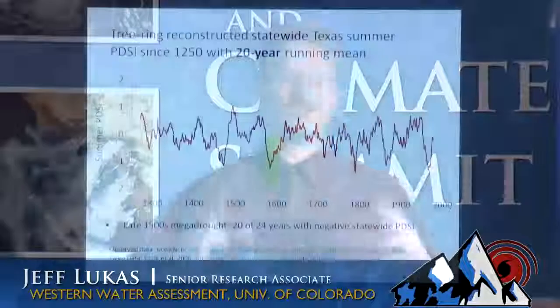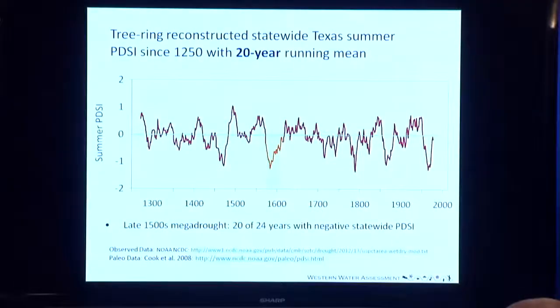Again, as we look to longer-term drought conditions, first we do see the 1950s, which was a 7 to 10 year drought in most of Texas. That shows up pretty nicely as an extreme event. But then in terms of duration, we see events like here in the 1500s that don't have an analog in the 20th century. And this we call a mega-drought, a late 1500s mega-drought.